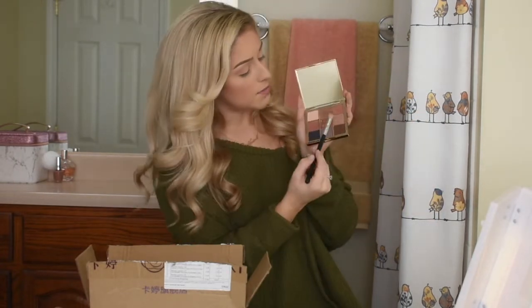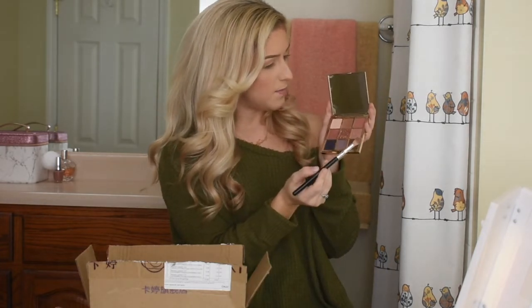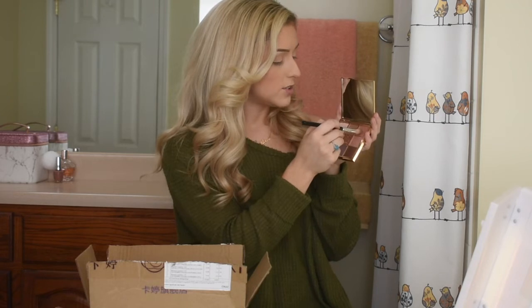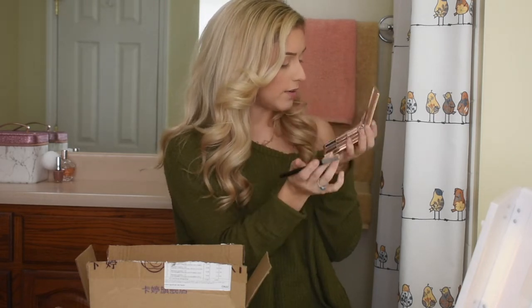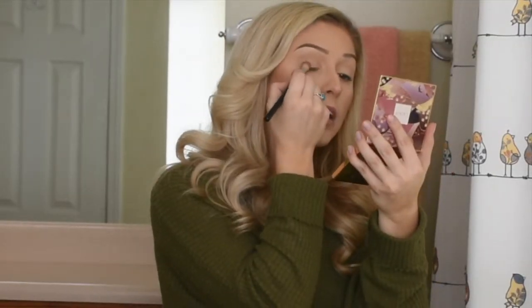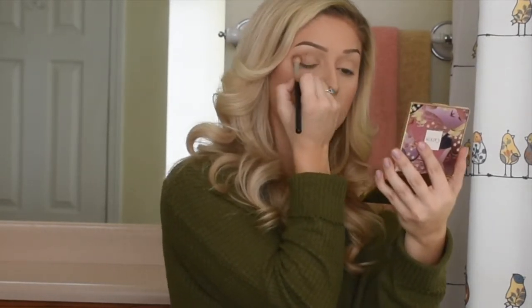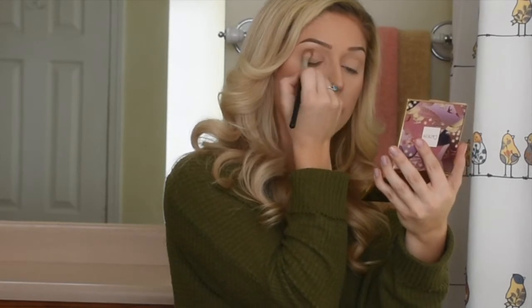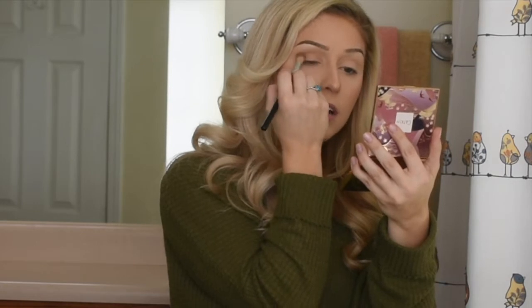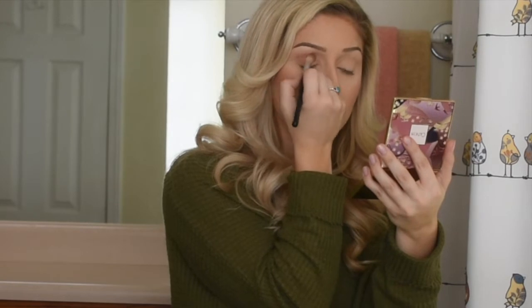And now I'm going to dip into this color right here. Looks kind of like a terracotta sort of reddish transition shade. I'm just going to put that on my brush. There's a little bit of fallout again, but not a lot. Not that I can't handle. And we're going to beat our brush just so we don't get crazy. And I'm just going to put that in my crease. It's a really nice transition shade. Very, very subtle, but has good pigmentation. Even with me beating a lot of the powder off my brush, it has great pigmentation.